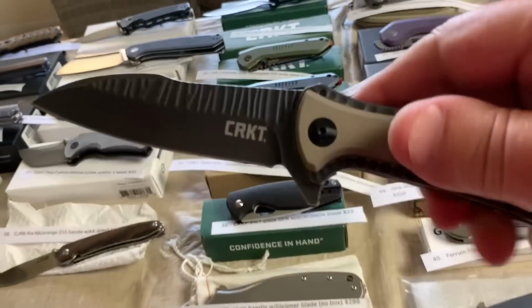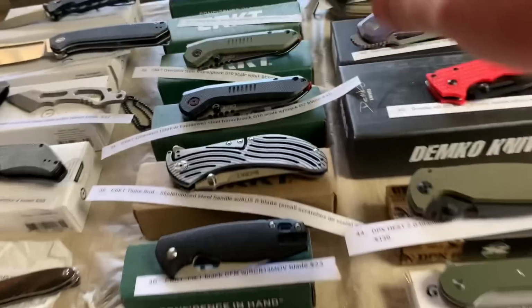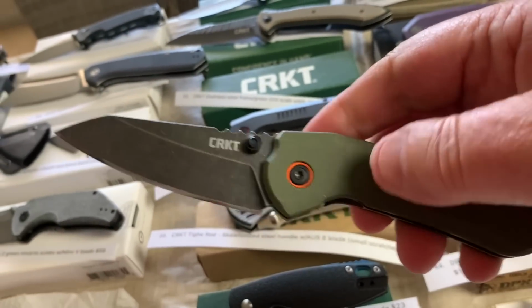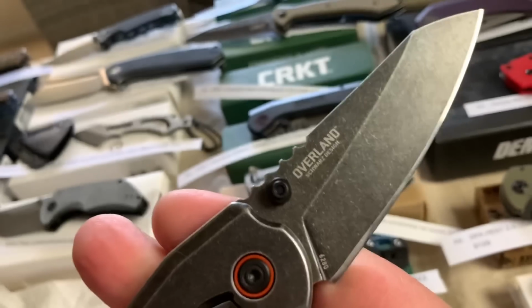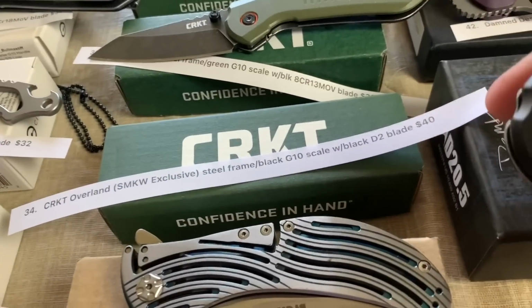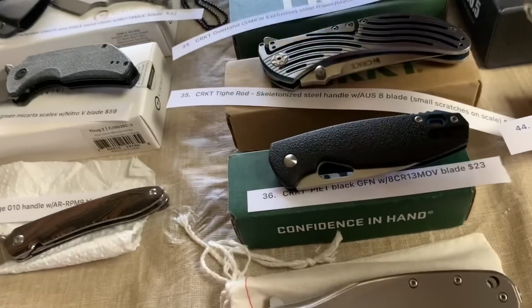Okay, this one's $41. And it looks really good. And of course, that's an Eric Ochs design. And this is not an assisted opening or anything. Really nice IKBS, etc. And then this one, the Overland here, is an 8CR13. That's $39. And of course, it's a steel frame. And this is a TJ Schwartz design. All right, now I have another one, but this is a Smoky Mountain Knife Works exclusive, and it's got a D2 blade, and it's $40. Okay, and there's the back spacer, etc.